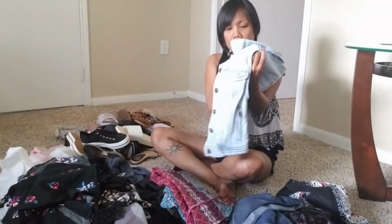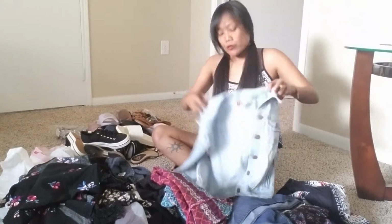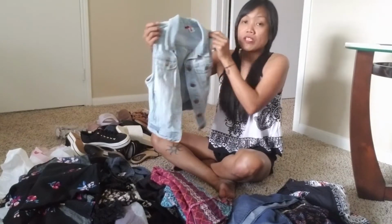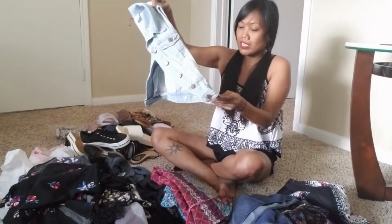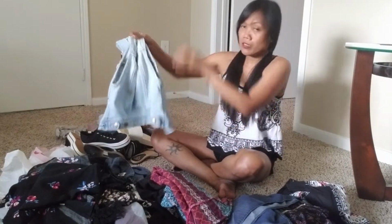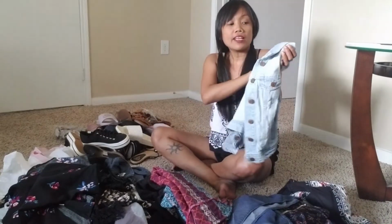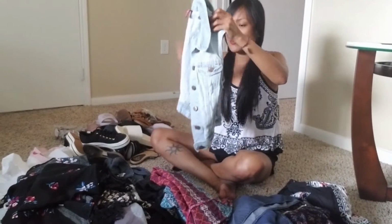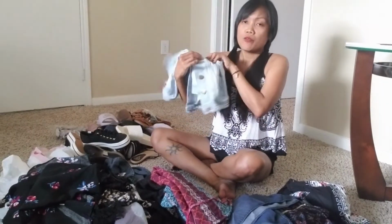So this one, I think I just showed this denim vest in one of my try-on clothes from my closet, but I just realized that it's really small, and I can't really move well anymore in my shoulder area because of this. I got it from Divided H&M, so I'm going to sell this on Poshmark. This denim vest goes to the Poshmark pile.